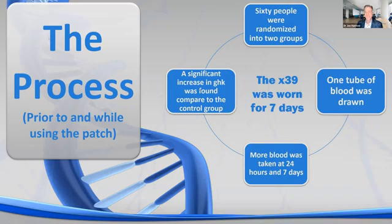So this is the process. Started up here, 60 people were randomized into 2 groups. 1 tube of blood was drawn. More blood was taken at 24 hours and 7 days. The result, this is like an overview, a significant increase in GHK was found compared to the control group. So the X39 was worn for a total of 7 days, and they looked at the increase. That's what they were proposing and asking, will it increase the GHK copper peptide?